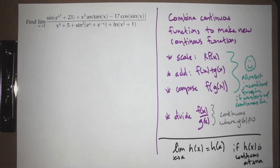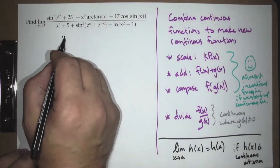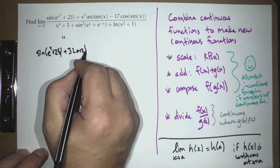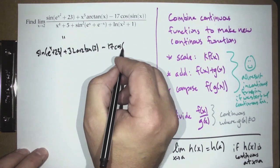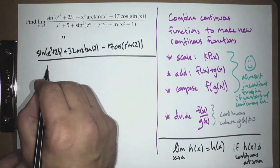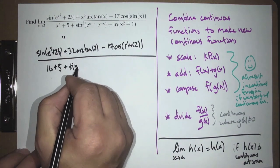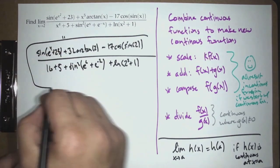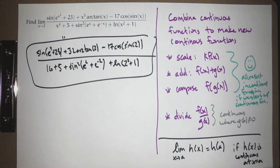But okay, sine is continuous, cosine of sine is continuous. All these pieces are continuous, and the same with the downstairs. So if I want to take the limit, what do I do? You just plug in 2. That's it. So it's sine of e to the fourth plus 23 plus 32, which is 2 to the fifth, arctangent of 2. Arctangent of 2, very good. And 16 plus 5 plus sine squared of e squared plus e to the negative 2 plus log of 2 squared plus 1. And you're done. So the moral of the story is when you have something in a limit, plug it in first. Unless you have something happening with the denominator, life is good. That's the answer. I know you're disappointed.